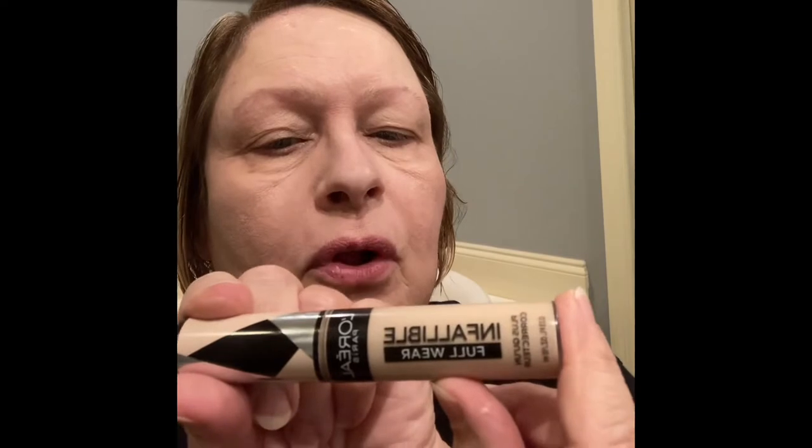Okay, so after I've done that foundation, and I don't like it real heavy, so I'm just doing a daytime makeup. And even if I was going somewhere fancy, I probably wouldn't put a whole lot more on than that. But then I've got, oh sorry, this is the Infallible Full Wear Plus Corrector. Okay, I guess that's French, more than concealer. Sorry, didn't take French in high school or college. I took German. I'm gonna put a little bit of that on.